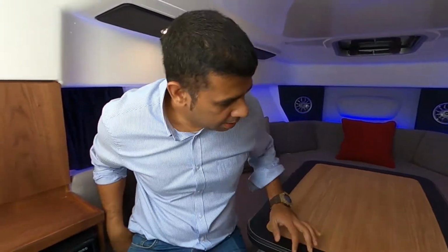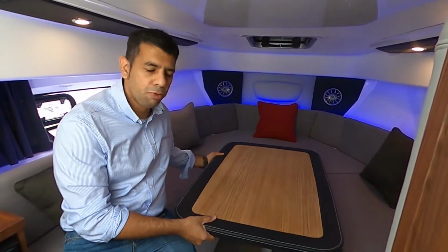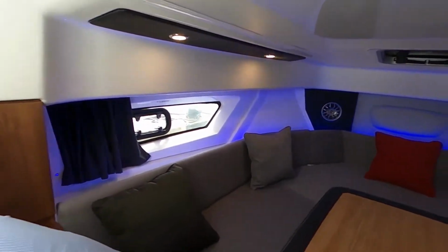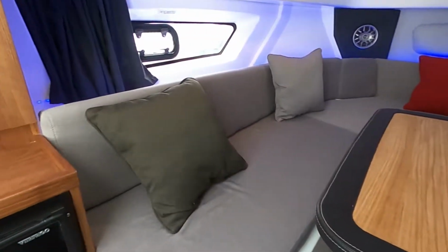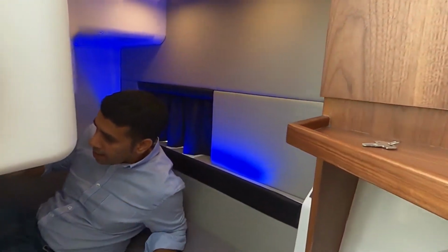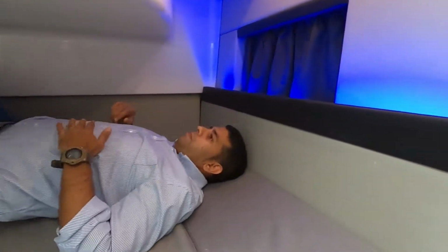Here we go. This table can be removed, and it can become a bed as well. And here's another bedroom area. There we go. It's all right, as good as a boat can get.